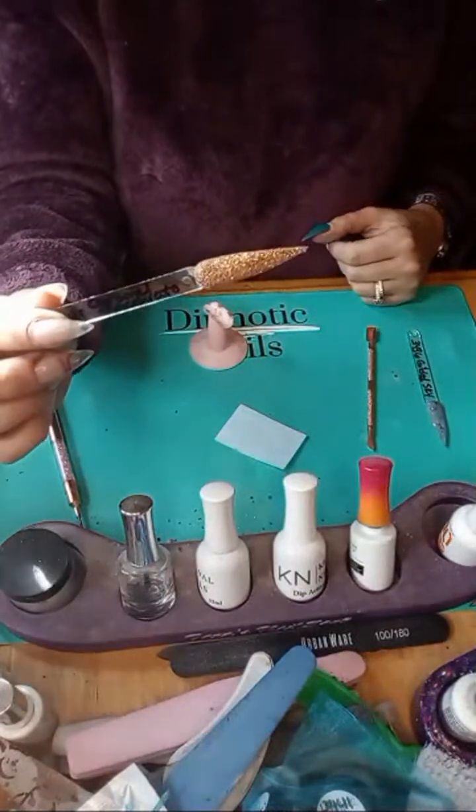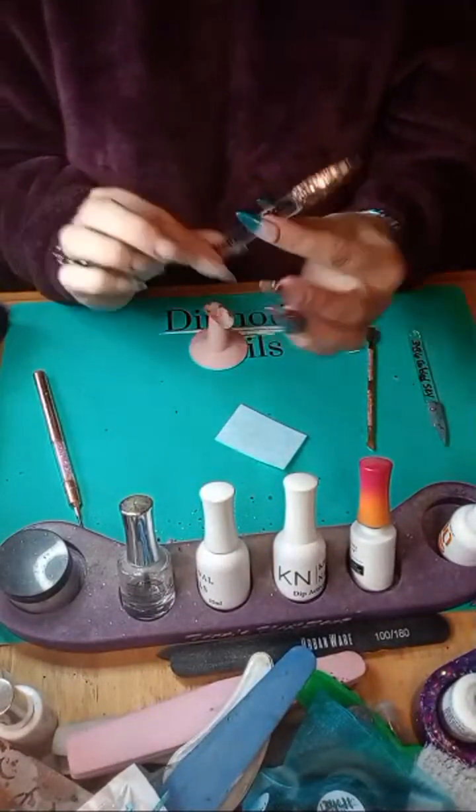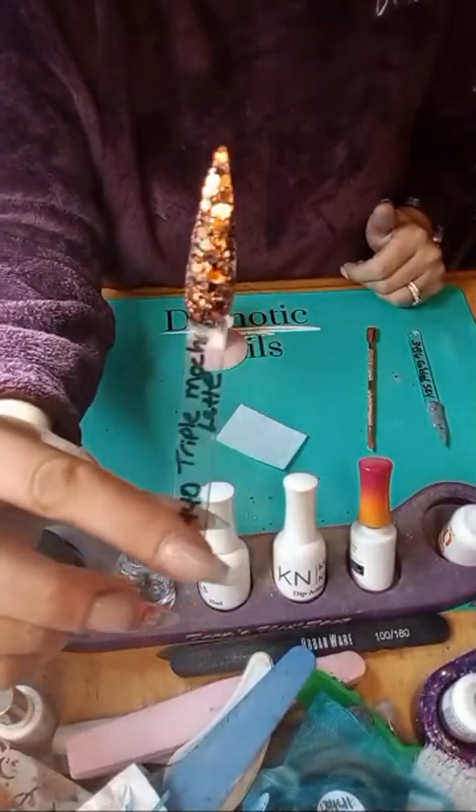Ooh, this caramel macchiato is so gorgeous, you guys. I really like that. And this is magical. Look at the colors, the different shades of brown.